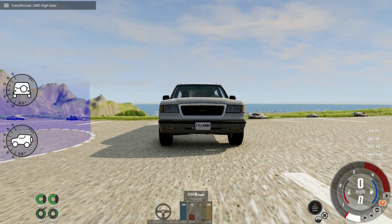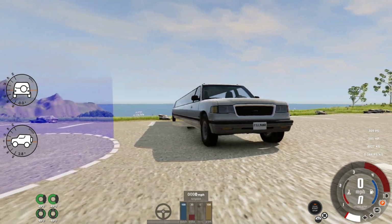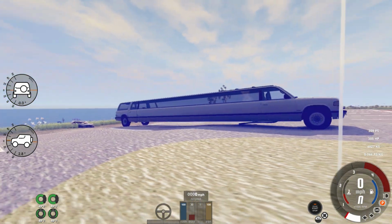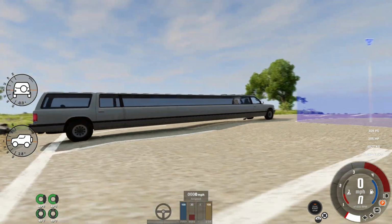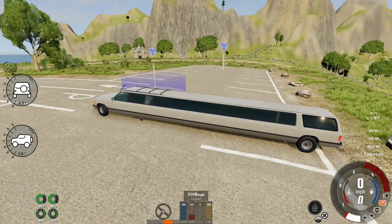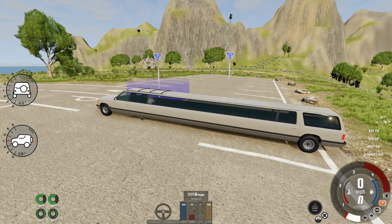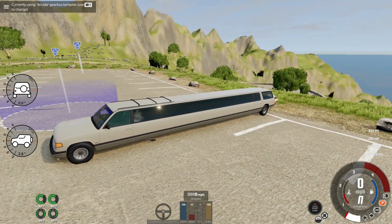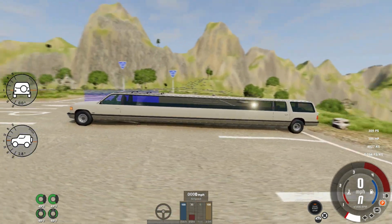All right, everyone. And this is the Gavril Roamer 8 meter extension. I don't know what to say. I don't think this is going to make it. It does have more horsepower. 305 horsepower. It has over 120 more horsepower, about 125-ish. But it weighs 5 metric tons. So, I really don't know what to expect from this.